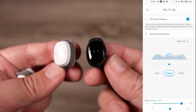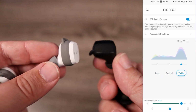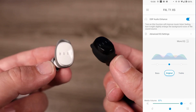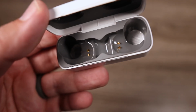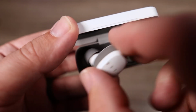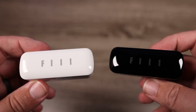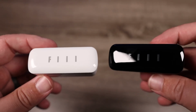And this pair also has the smart sensors, so it will pause if you take them out of your ears and it just goes back to what you're listening to when you put them back in. The battery life is decent on a pair that's this price. I mean, because you can still get 6 hours on the earbuds. You can get around 24 hours using the case, and it only takes 40 minutes to fully charge these.